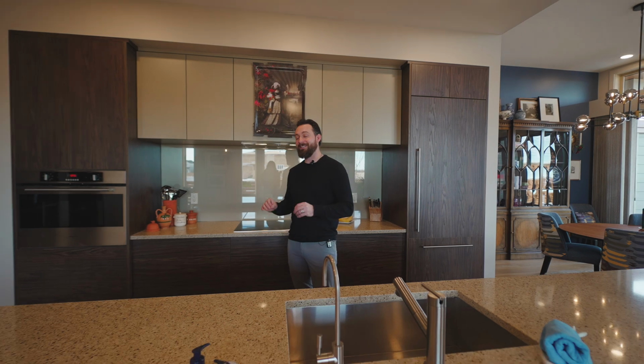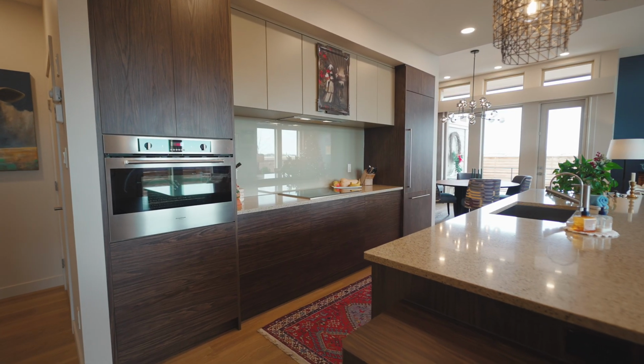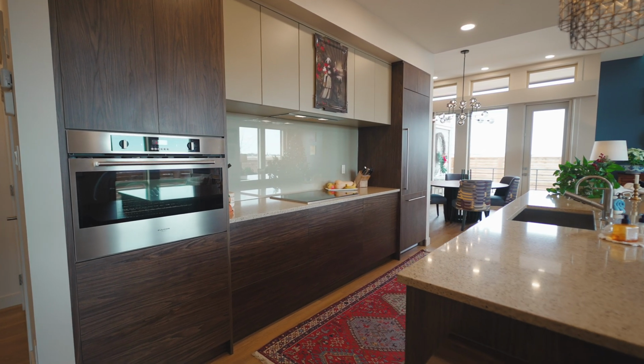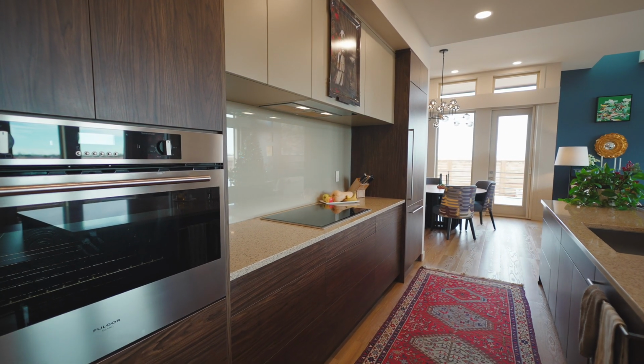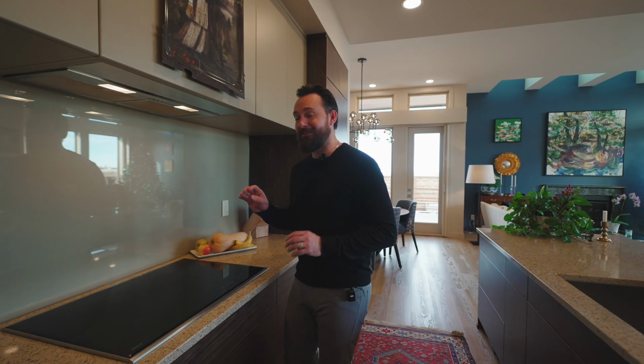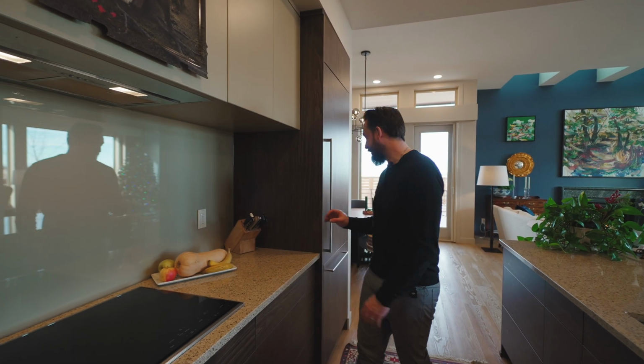Now, if you've never used induction before, it is a total game changer. You can boil a pot of water in like less than 30 seconds. I actually have an induction at home. However, with this being a Wolf, this is a top of the line appliance. It doesn't get much better than this.